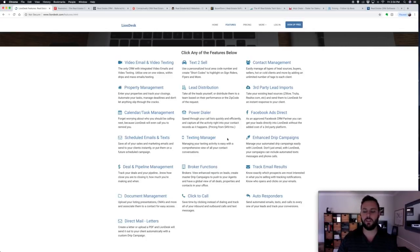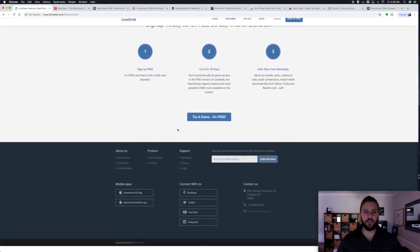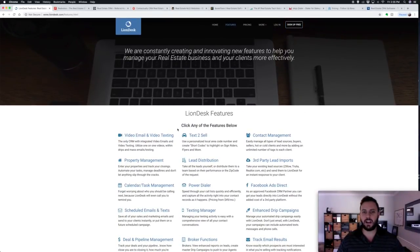You'll notice some of the better CRMs do not do that, and they will not do it. Unfortunately, I think it's cool, but once you learn about the legality behind it, probably not the best thing in the world to do. It has video email, video texting. I mean, it looks phenomenal. But once you start using it, it's got glitches, and glitches drive me crazy.